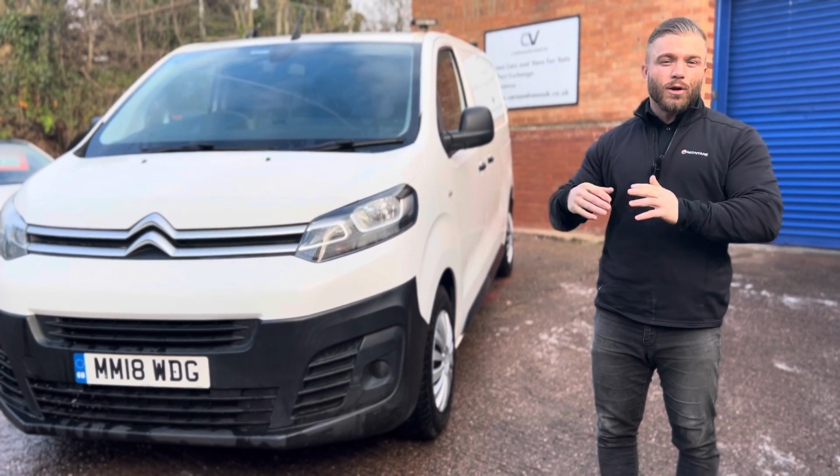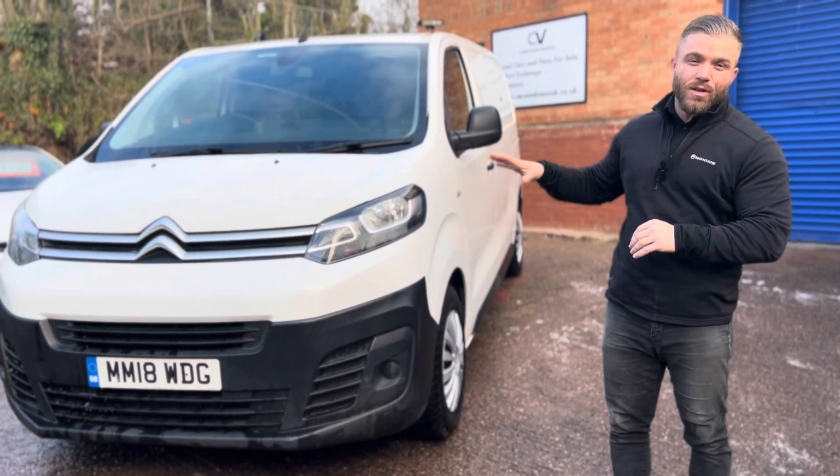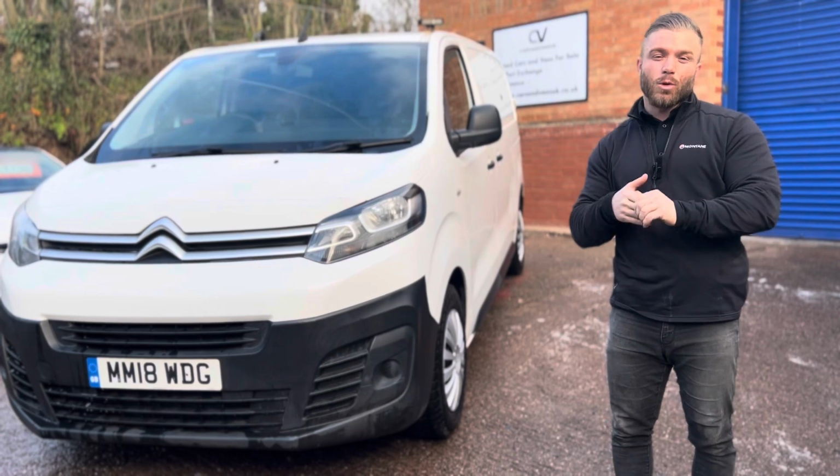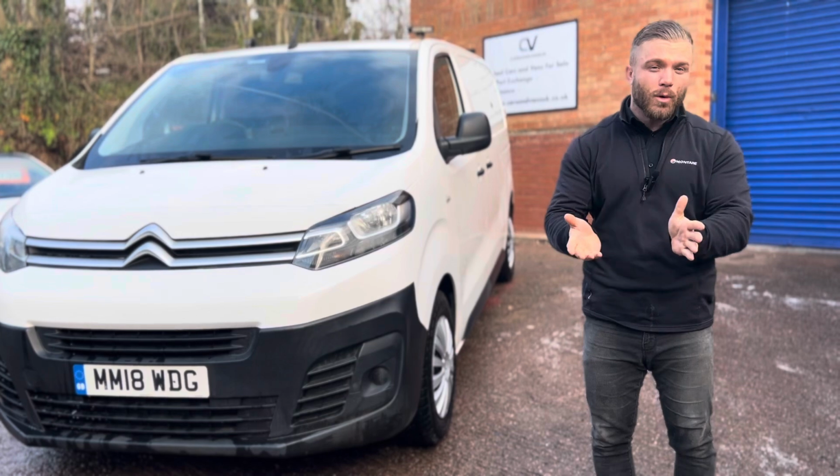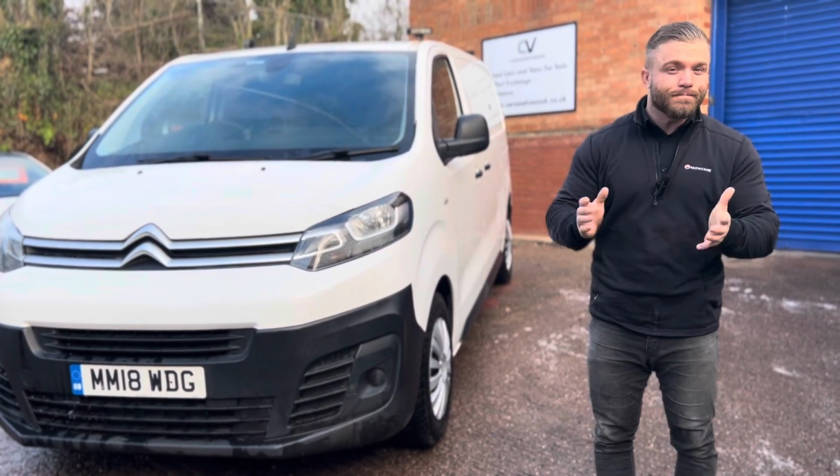So what we'll do, we'll go to the cab, we'll go into the interior of the vehicle, the specification, what it's like inside. We'll go around the van, and then we're going to do top 5 points on why you might want to look at buying them, and top 5 reasons why you might not. So let's have a look in the cab.